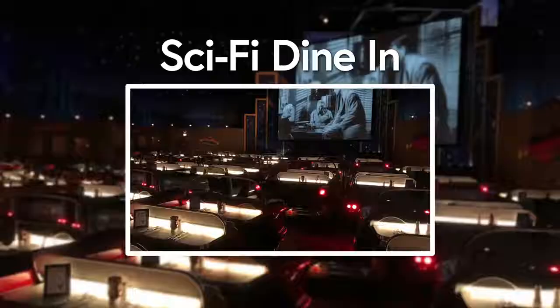Well, number 2 on the list was Sci-Fi Dine In. And it did really well considering what it was up against with Brown Derby.